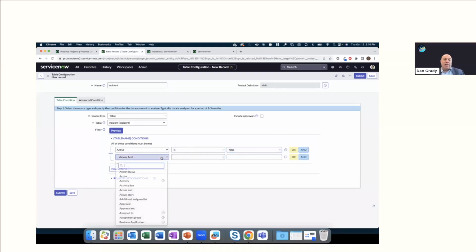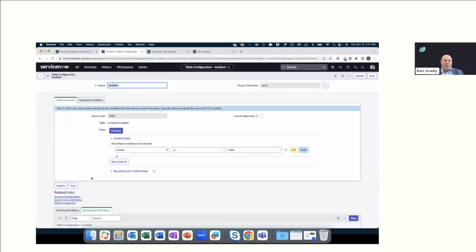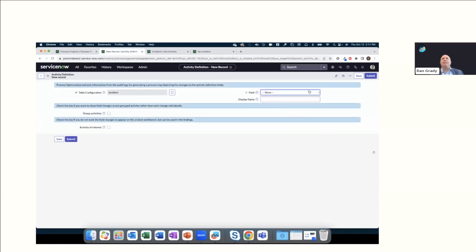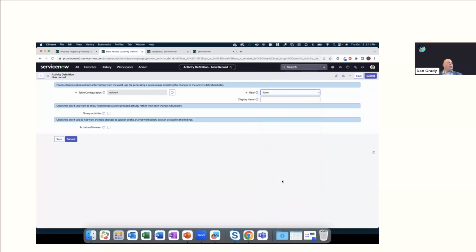And then at this point, you just start saying, well, maybe I only care about machine generated incidents or human generated incidents or things that are coming in via email, or this category of ticket that I want to look at, or for this time frame. But you just start scoping the data to answer the questions that you need to answer. I'm going to leave it as just active is false for now. The only other thing you absolutely have to do is come in here and say, well, what activity do I want to track in the process? An activity is things that are changing on the record, right? So we've looked at two examples here. We looked at one in which we did state as the activity, another where we did a project that had assignment group as the activity. You could blend those together. You could mix and match.